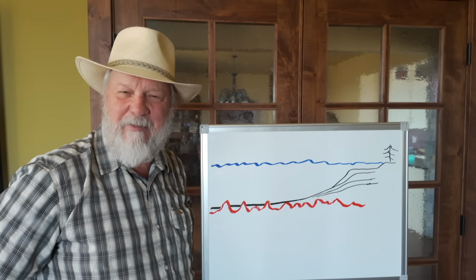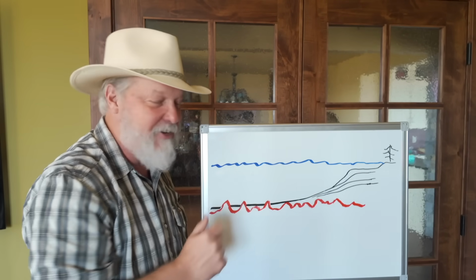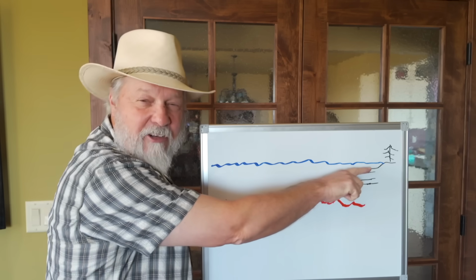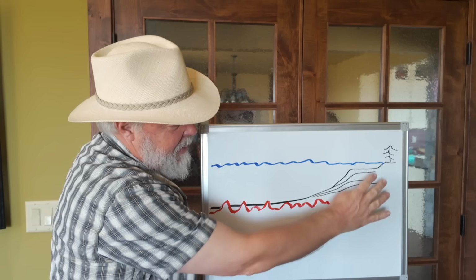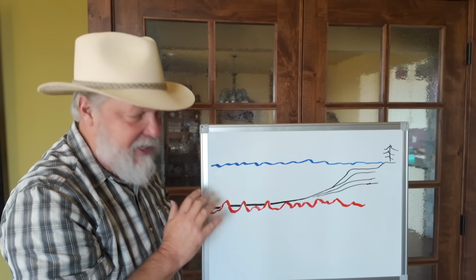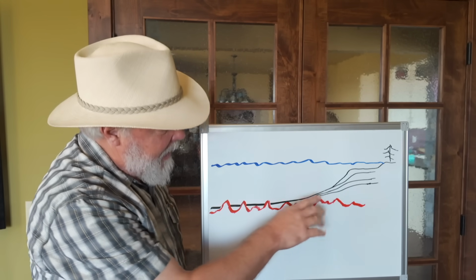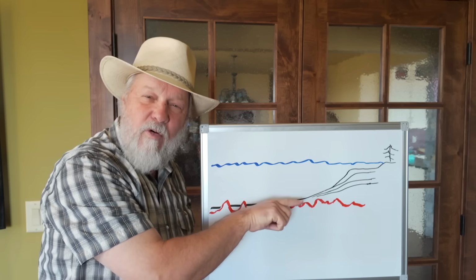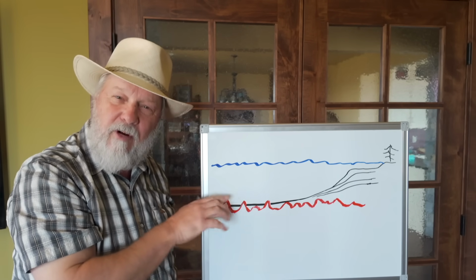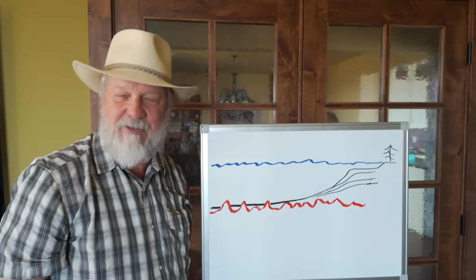To my trusty whiteboard. I've got my tree here, so we know we're looking sideways, a cross-sectional view. This is the ocean here. The continental shelf would be right here, and we have sediment with these dark lines filling in. The seafloor, the original seafloor, is in red, and the sediment is covering over much of it until you get further out, and then it gets more and more rough because there's not enough sediment covering this rough red seafloor.